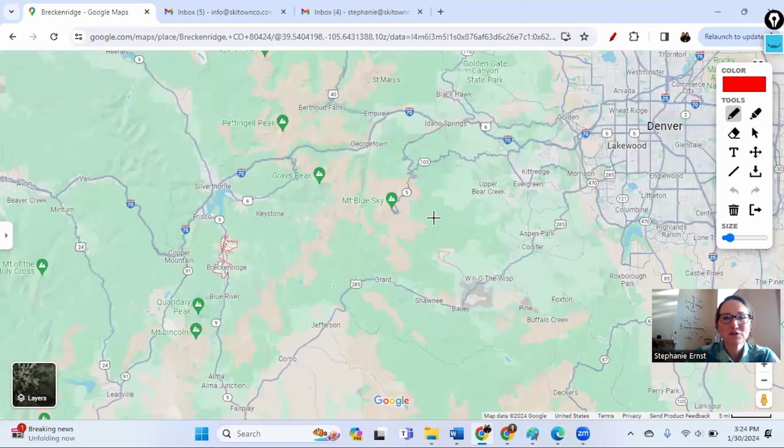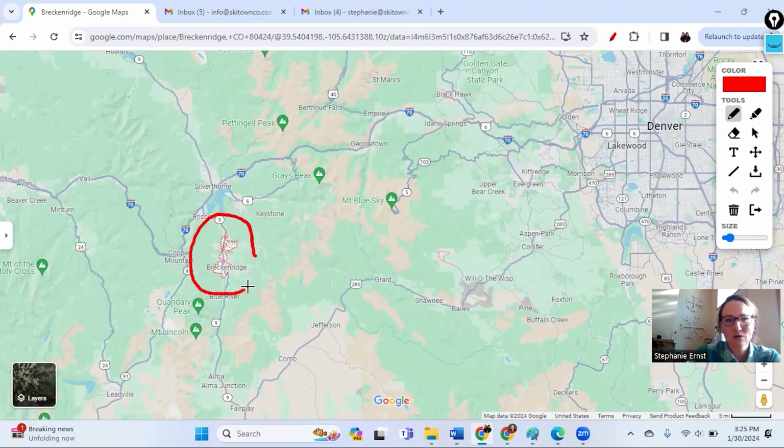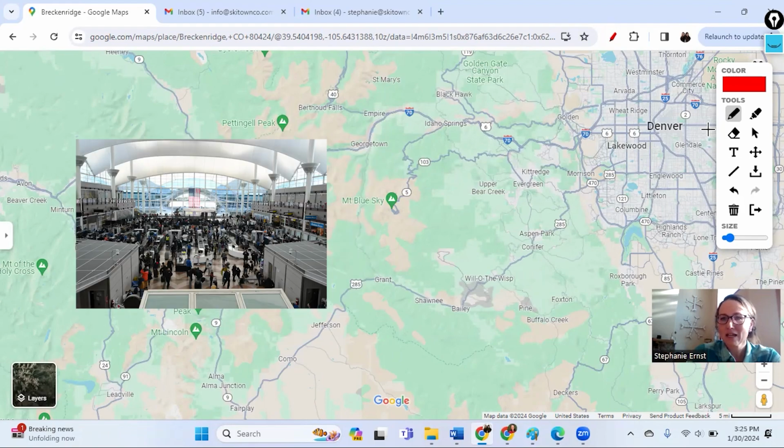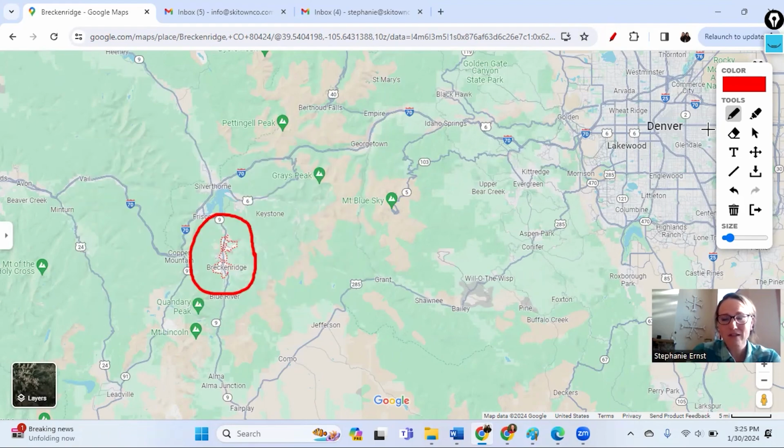All right, thank you for joining me today on Google Maps as we learn more and more about Breck. We are gonna start first off by getting the distance and talking about how you get from Denver to Breckenridge. So I went ahead and zoomed us out, but here we have Breckenridge and the Denver airport is in Denver over here.